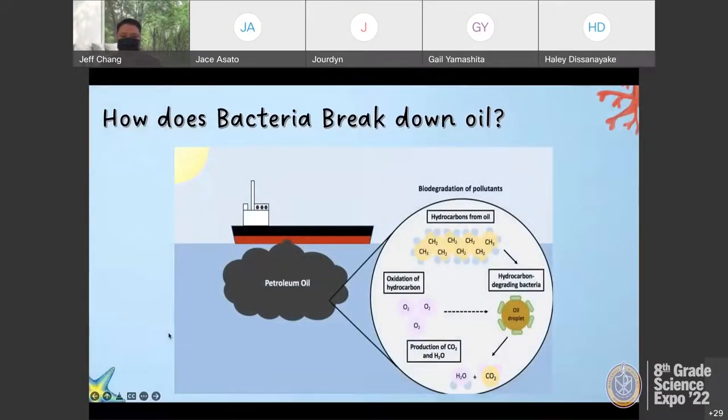The bacteria breaks down the petroleum through the processes of either bioremediation or biodegradation. Bioremediation is deliberately using living organisms like microbes or bacteria to consume or break down pollutants in order to clean up an area. Whereas biodegradation is a breakdown of organic matter by bacteria and fungi.